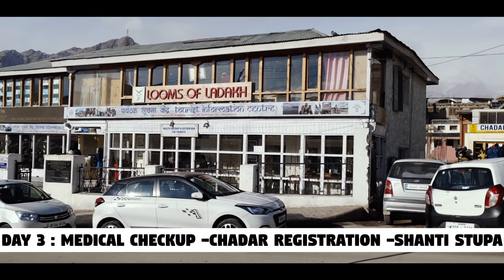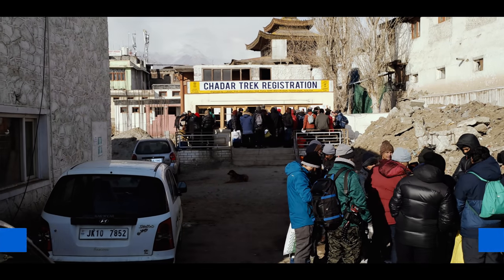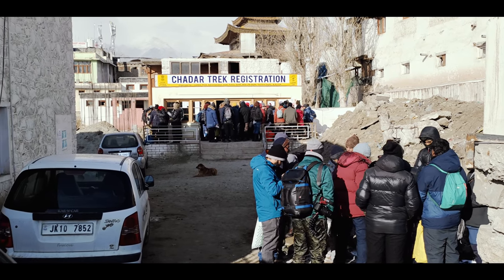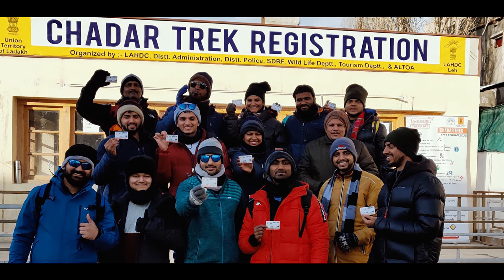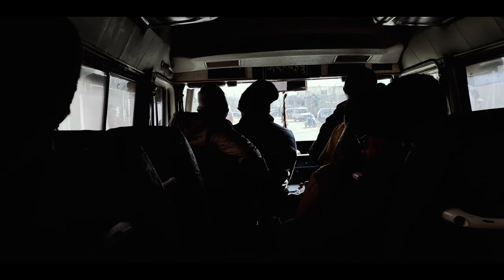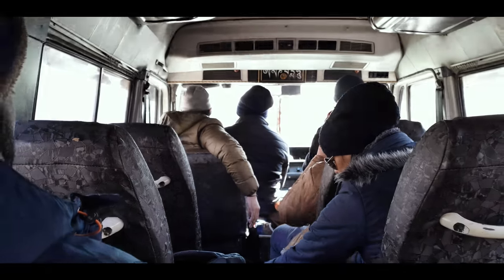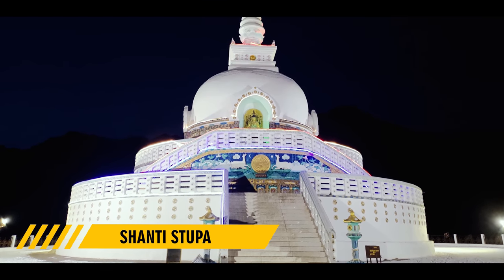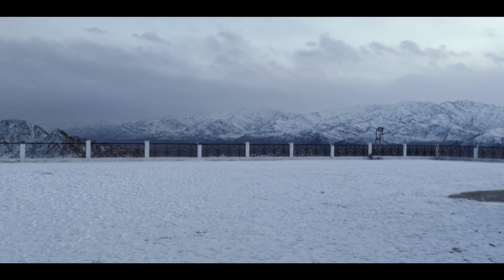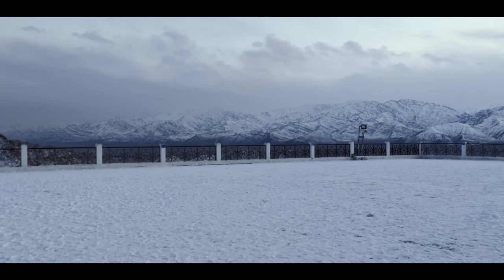Today we completed our medical checkups and Chadar trek registration to get our permits as well as our medical and rescue cards. After 5 p.m., we went to the Shanti Stupa to see the sunset. The Shanti Stupa viewpoint is the best place to see Leh in all its glory.